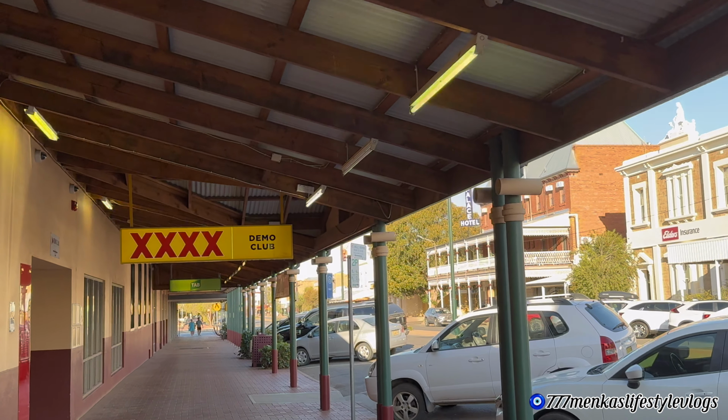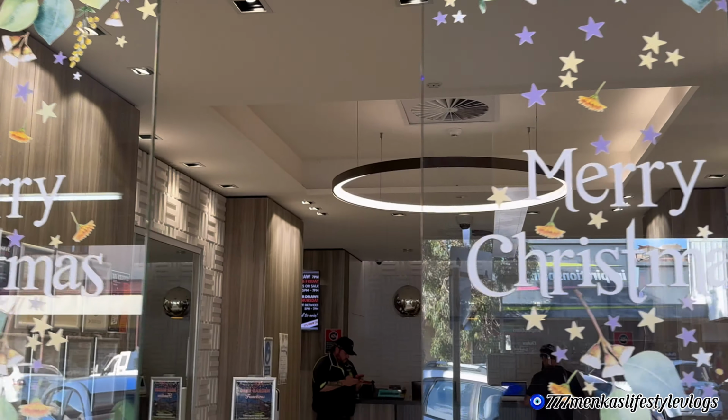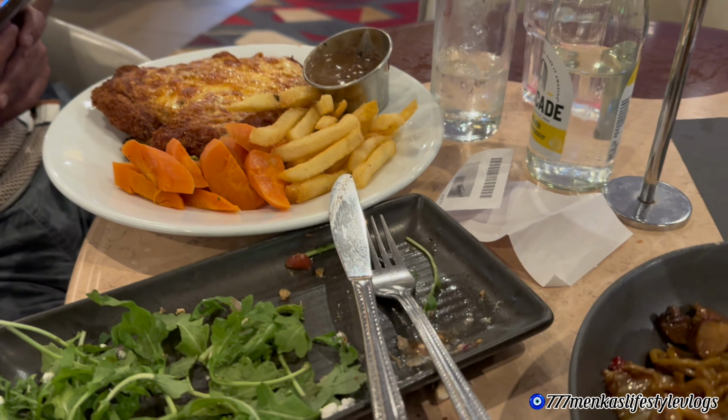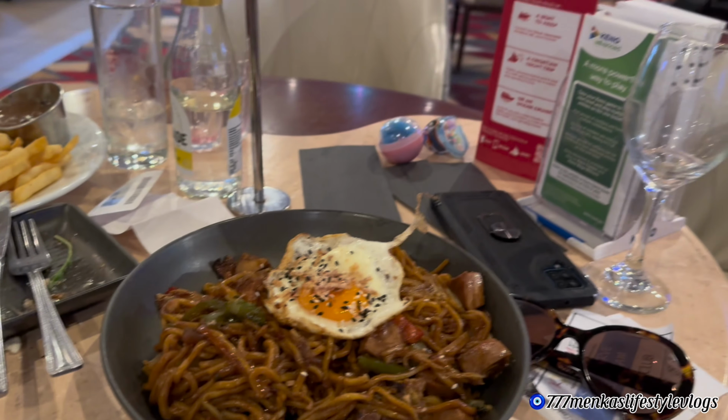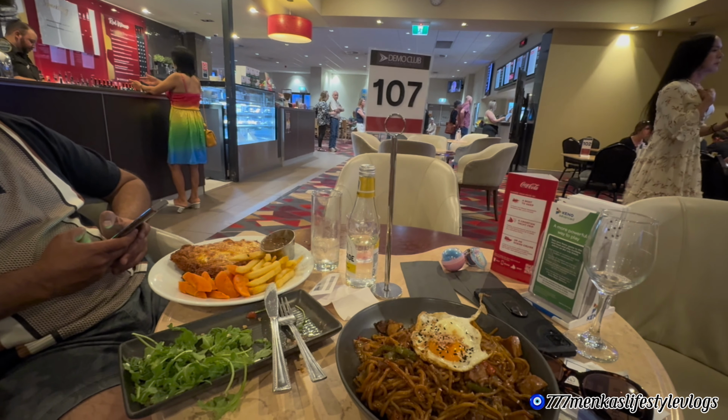While we were looking for dinner options in Broken Hill, one of the locals suggested going to the Demo Club, as it's a really nice club to go to as a family, especially with kids. There are many activities for the kids to enjoy, such as video games, and there is a family friendly environment. The food is also really good. We ordered mee goreng and some chicken schnitzel.